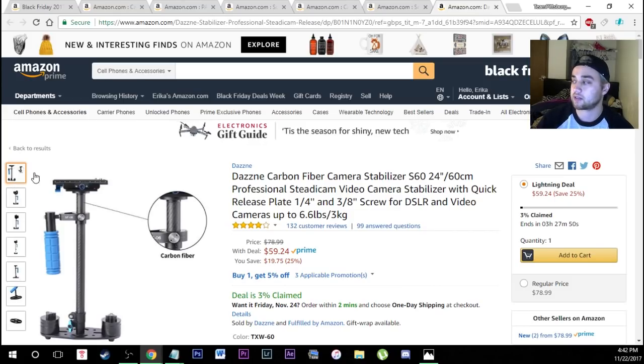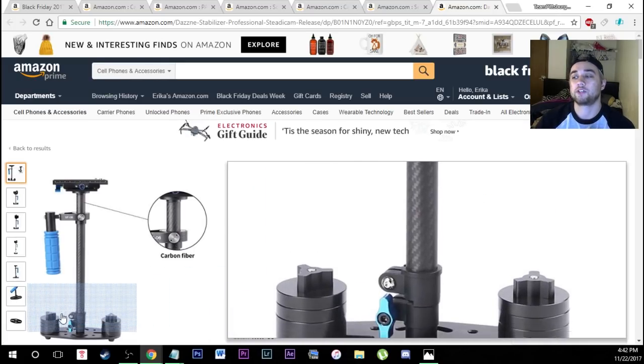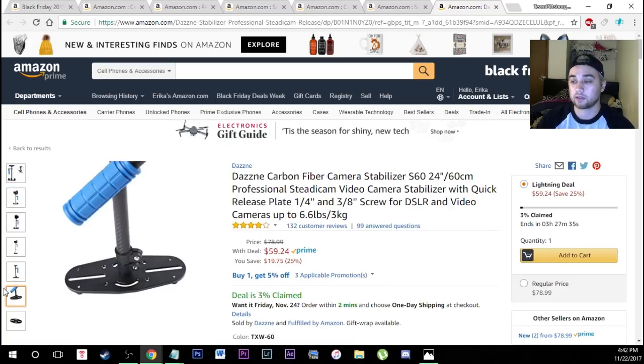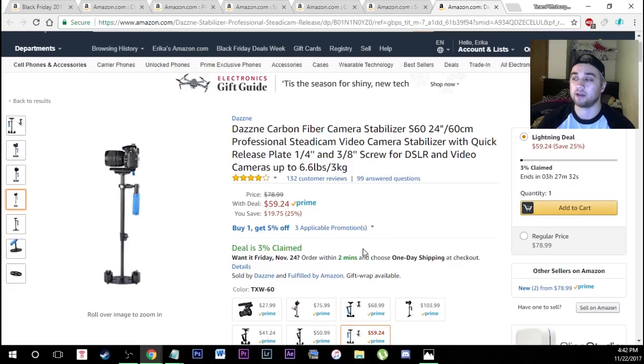And then the last little bonus thing I want to show you guys is this little stabilizer I found right here. There's even this little lightning deal for like 60 bucks. Definitely check this out if you're looking for a cheap stabilizer but want those weights. I have a review on the Flycam HD3000. It'll show you what you can do with stabilizers like these, because these two are very similar. So that's just a little bonus thing that I thought you guys could check out.